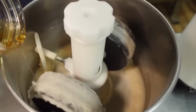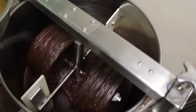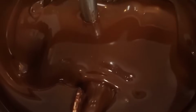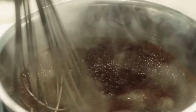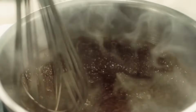This stage allows for further evaporation of unwanted volatile acids, the smoothing out of flavor edges, and the development of chocolate's rich, complex notes. The friction in conching also ensures the even distribution of cocoa butter, giving Hershey's chocolate its desirable melt-in-your-mouth quality. After conching, the chocolate is tempered.